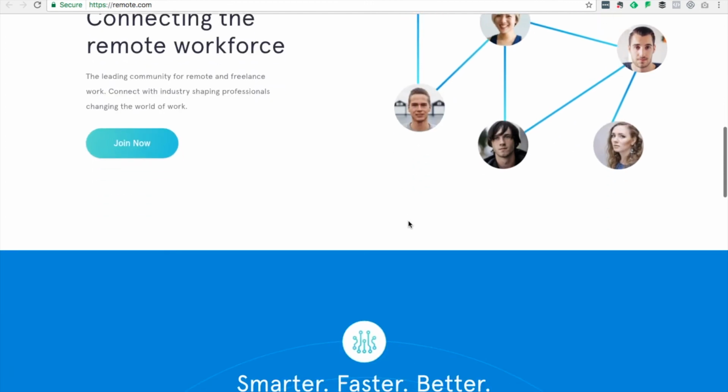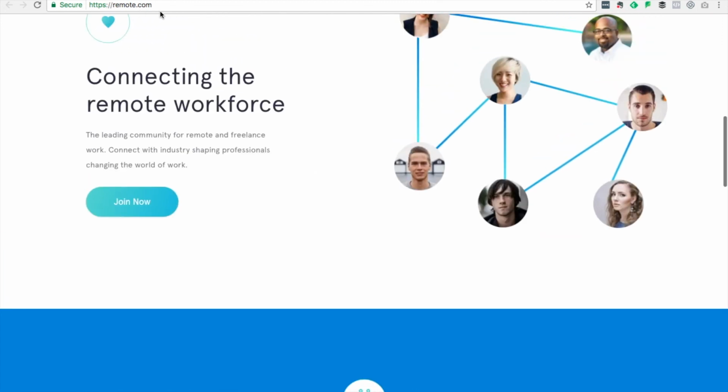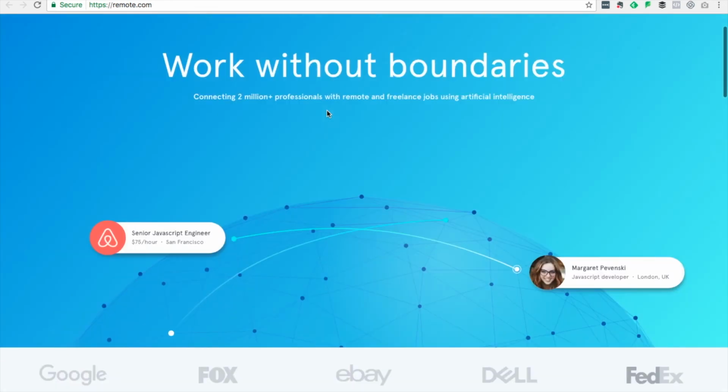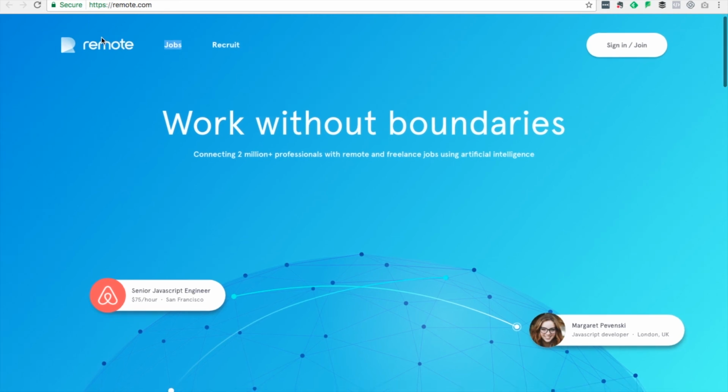And so remote.com has both freelancing work and remote work. You might have heard me share in the past, the terms are kind of used interchangeably. If you see the word remote on a job site or in a job title, it doesn't necessarily mean that it's a remote employee role, but it could mean that type of work is available there. I'm probably making that a bit confusing, but just to say that the terminology is interchangeable.